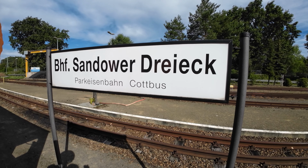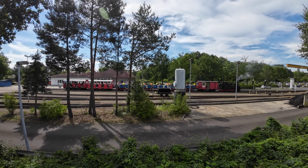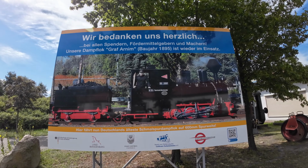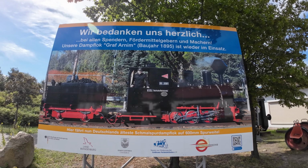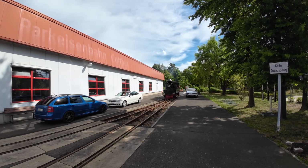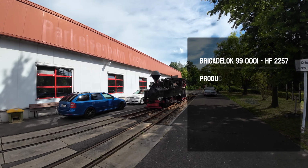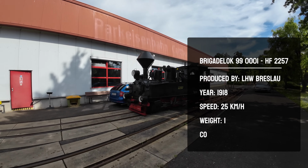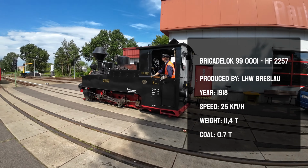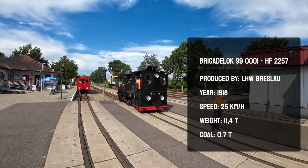The railway started its operation in 1954, but its locomotives are historical. At this board, the railway thanks for donations and informs that they renovated the steam locomotive that was built in 1895. And this steam locomotive was built in 1918 in Breslau, which is nowadays Polish Wrocław. Besides that, the railway depot houses more steam and diesel locomotives.